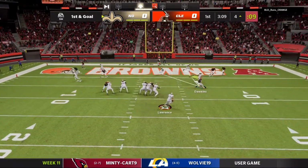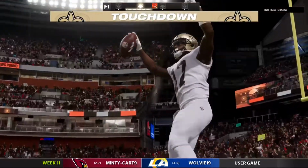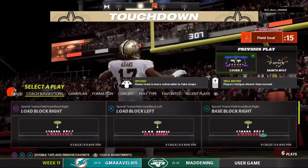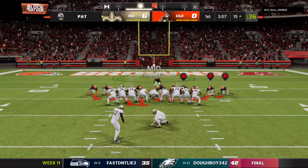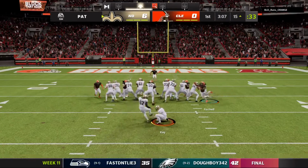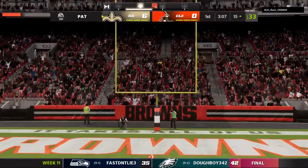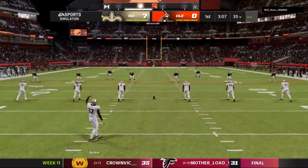Lawrence will throw. Rolling to his right. Davante Adams there to make the grab. And the Saints have taken the early lead. Extra point by Butker is on target, and that makes the score 7-0.